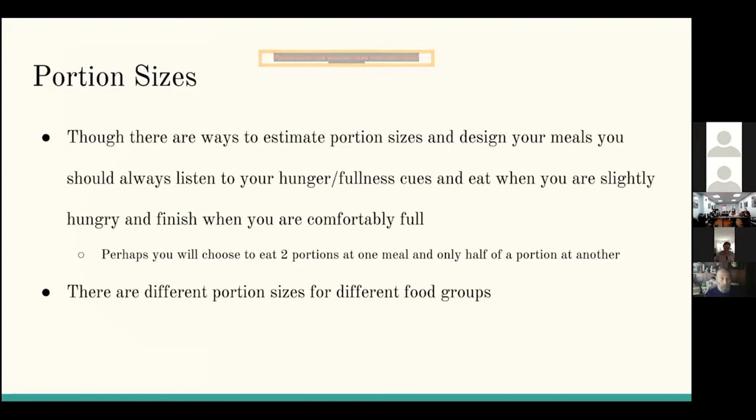And because of this, like I'm saying, you should listen to your body. Perhaps one meal you choose to eat 2 portions of something, and later in the day you're only eating half a portion of something. So you don't have to go by these guidelines and be so strict about it, but it's just a little guidance for your portion. And for each type of food and different food groups, there's different portion sizes that we can use.